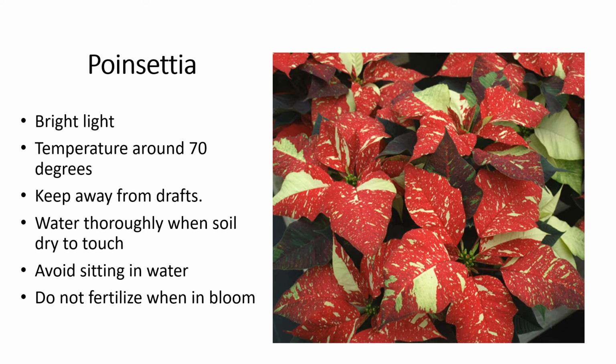When you bring your poinsettia home, place it in a bright location so that it receives at least 6 hours of bright, indirect sunlight. Direct sunlight may fade the color of the leaves or bracts. The daytime temperature should not exceed 70 degrees Fahrenheit. Excess heat may cause the leaves to yellow and fall off. Keep it away from drafts. Chilling injury can also be a problem and cause premature leaf drop if the temperature drops below 50 degrees.